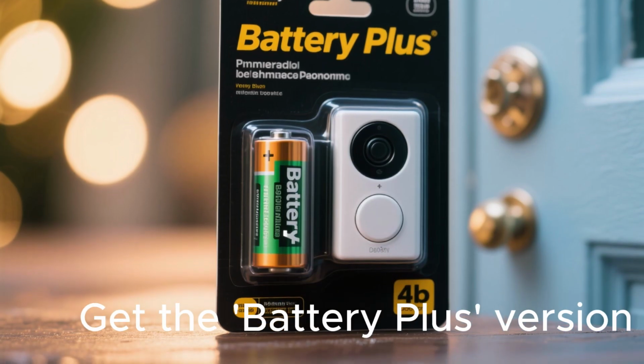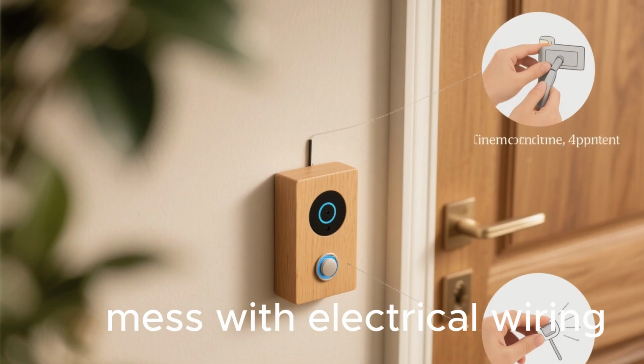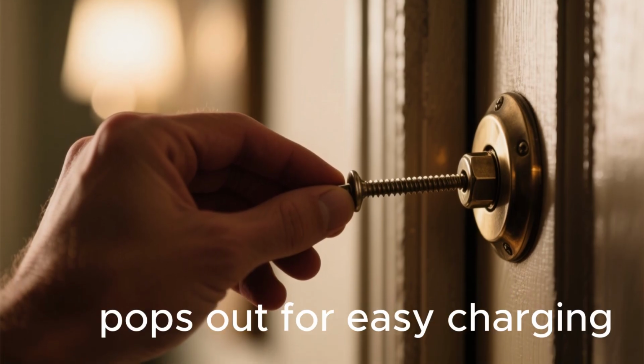Get the Battery Plus version. Why? Because you don't need to mess with electrical wiring. You just screw it into the door frame and the battery pops out for easy charging.